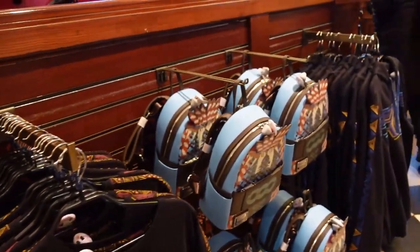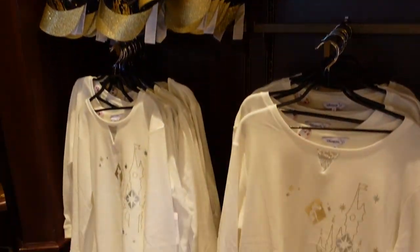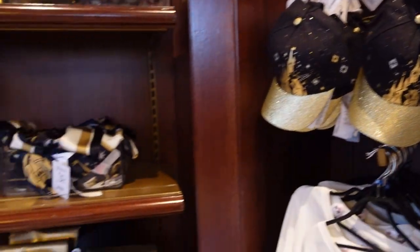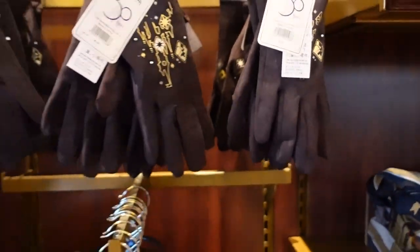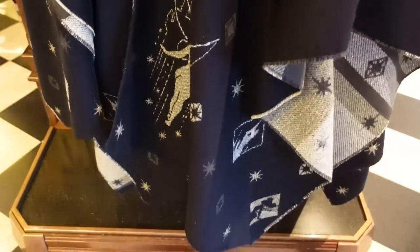Ears and a t-shirt and Loungefly backpack. There's more of the Tinkerbell 30th items. This sweatshirt, for example, is 46 euros. Is that one different? Oh no, that's the same shirt. A hat just there. A little shoulder bag. Oh, there's a pair of gloves for 26. They feel like slightly suede type material. Very soft. Is this like a shawl? I think it's like a shawl for €70, and it has Tink and lots of detailing at the bottom.